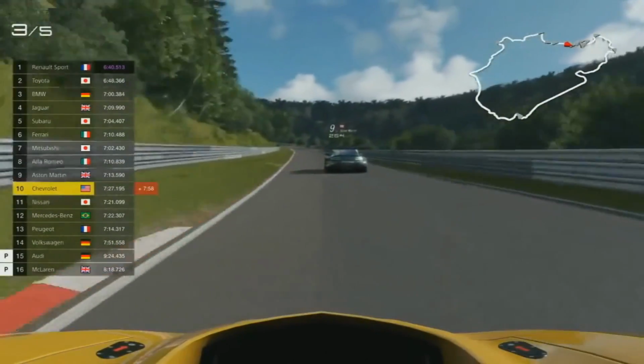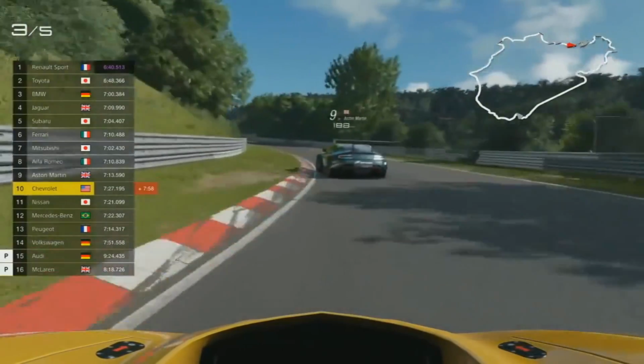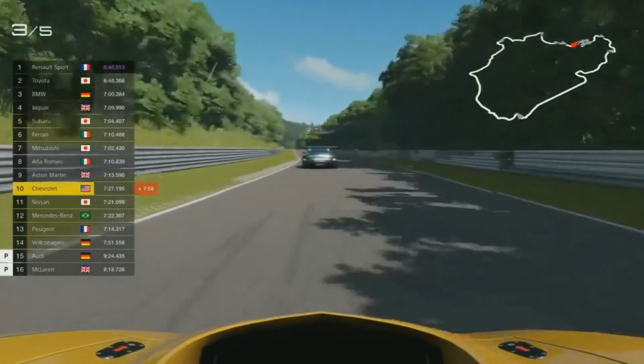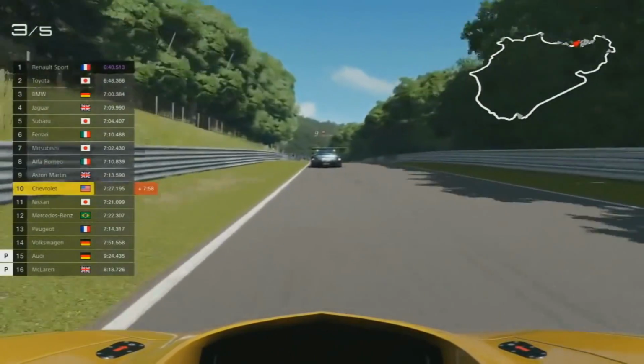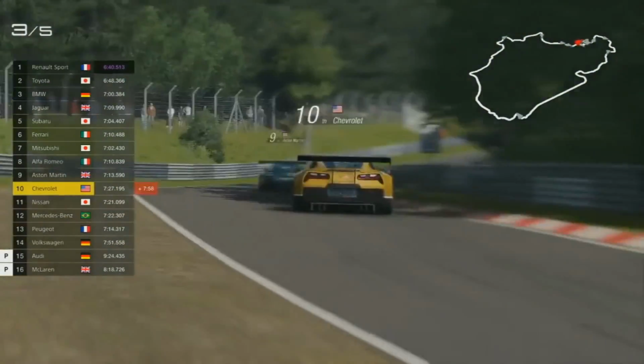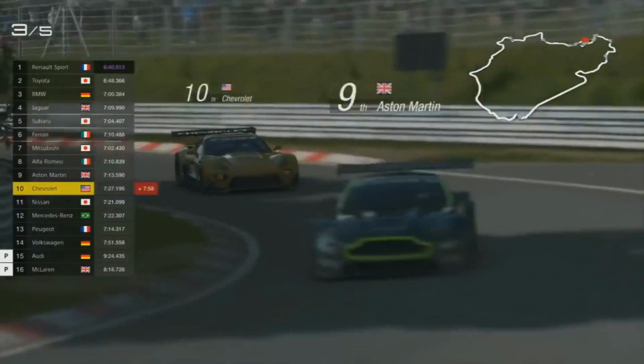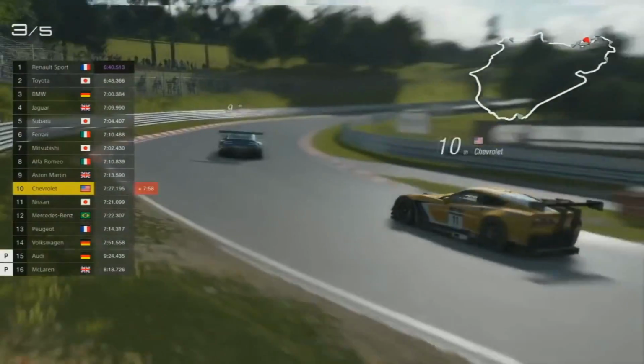That's getting a little bit of a toe on the Aston. Yeah, another interesting battle, again coming into the carousel section. He might make a move. Very high. The Corvette team has certainly been fearless during this race so far. They've been on a great show. We've watched them quite a bit.